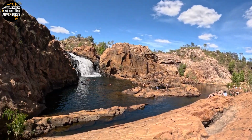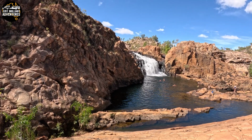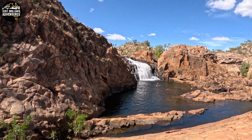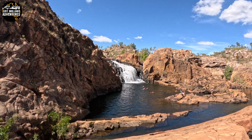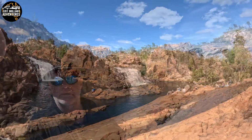It just refreshes your whole body. Yeah, it just revitalises you. Makes it well worth it. If I had the energy, I'd try and get up the top there a bit further. So I reckon there'll be a couple of little pools up the top there, and that's that longer walking track. Anyway, we're heading back down now to the car, and we'll talk to you later.